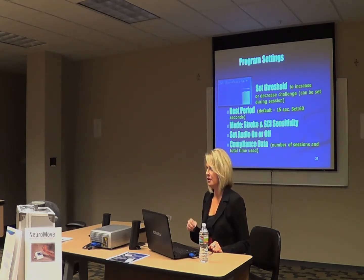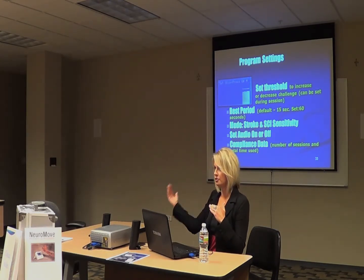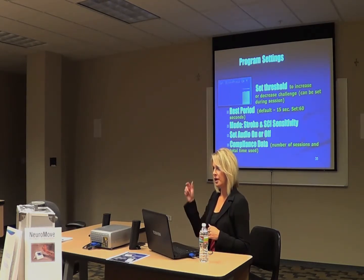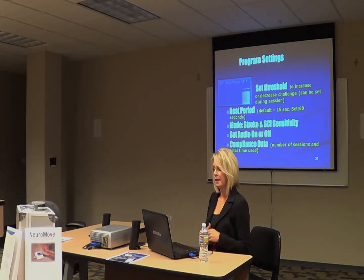99% of the time, the factory settings are going to be perfect for each of these: stroke mode for traumatic brain injury and stroke patients, spinal cord injured patients in the spinal cord injury mode. There is a way, if you have changed anything, to go back to the factory settings and reset it. The rest period can be changed.